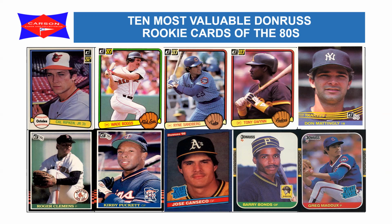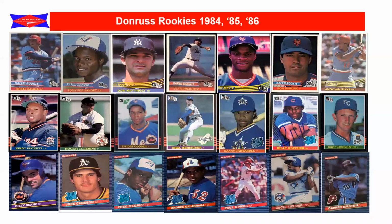Jose Canseco's card went way out of control during this junk wax era, easily the first year, demanding as much as $70 to $100. The Barry Bonds card, and a card to this day that's still valuable is the Greg Maddux rated rookie card. So in Donruss rookie cards during the periods of 1984, '85, and '86, you'll see that many of the popular stars of the time, their rookie cards were available in these sets.